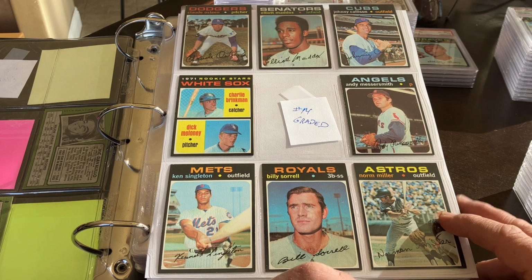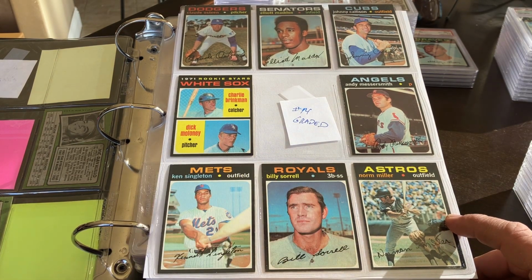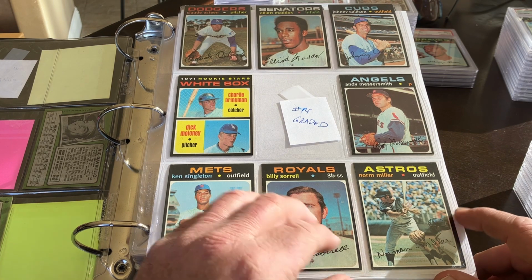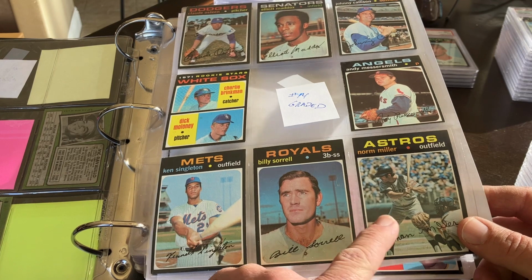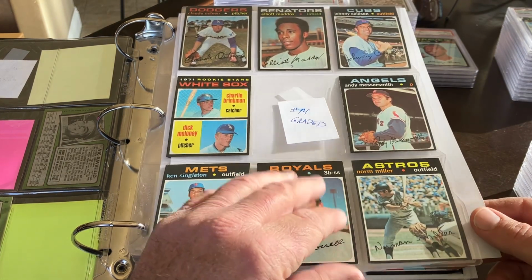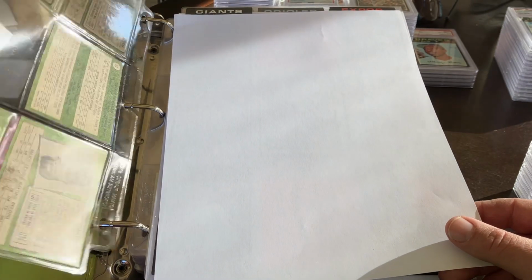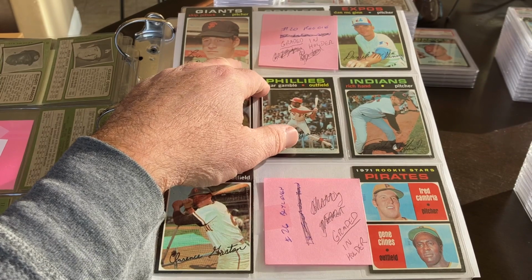Most of the rookies are people who really didn't make it. There are cool pictures in here that I like. Norm Miller, that's a cool picture. Now we're up to card 19, Skip Pitlock.